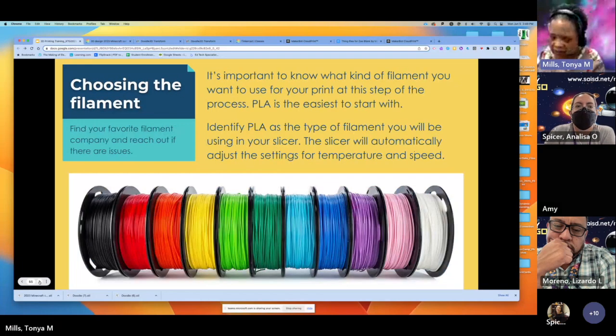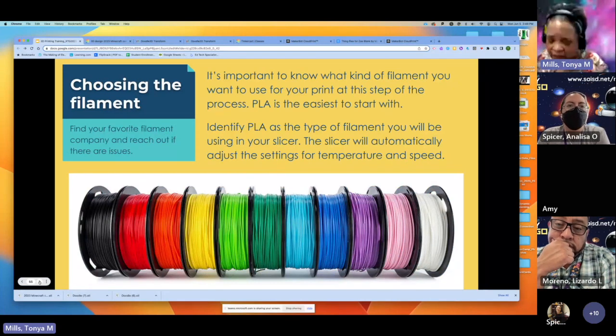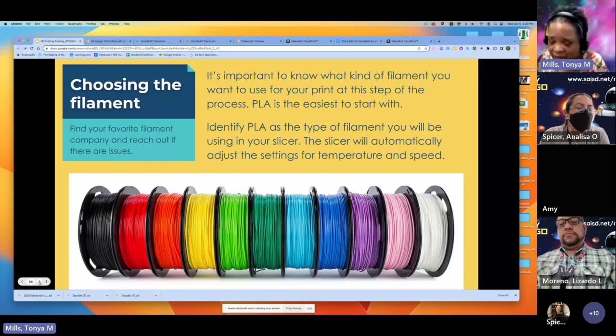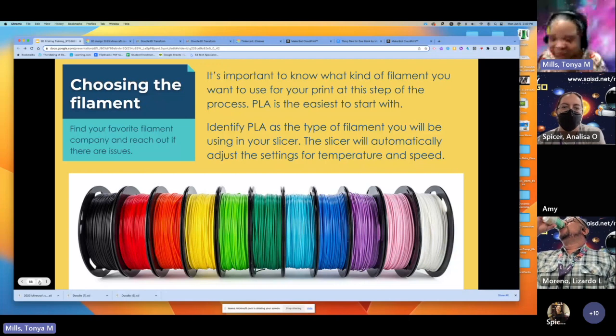And the last thing is, have a discussion about filament. You have filament that comes along with the printer. That filament is a beginner's filament, similar to what you would expect to have when you first open up. I should be more positive. That filament is a good filament to start with.